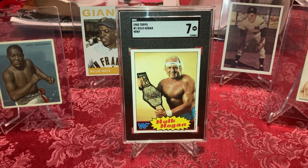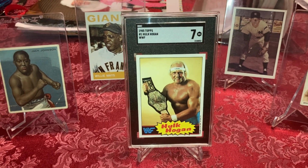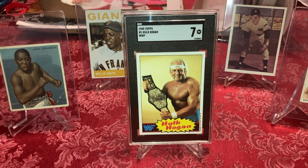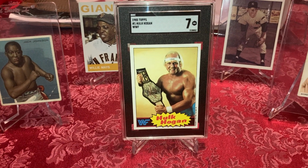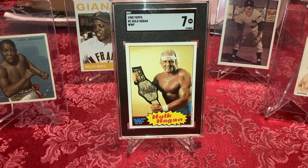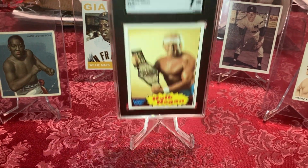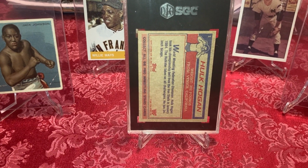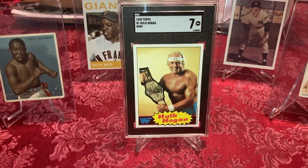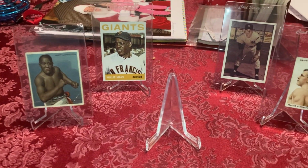So I went ahead and picked up a Hulk Hogan card, and it's kind of his rookie. There's a 1982, I don't remember what it is, a gum card or something, and that's considered his rookie. But this is a Topps rookie for Hogan. Got it in a 7, and I just thought it was fun. It's a little bit cheesy, but you know what? I like it. Let's take a quick look at the back here. I got a Hulk Hogan card. Whatever. I like it. It's a fun card. There he is. One of my childhood heroes, so I had to get him. And it wasn't that expensive.